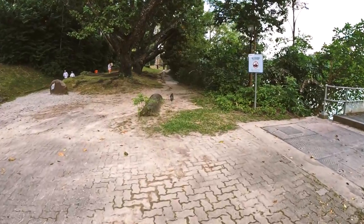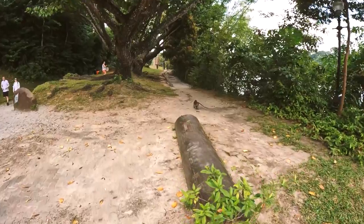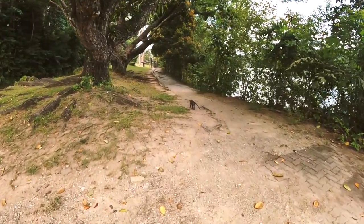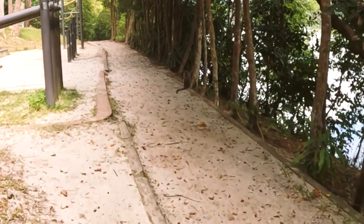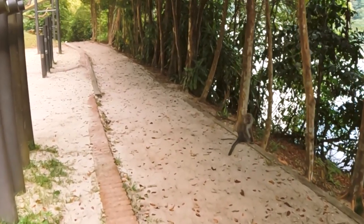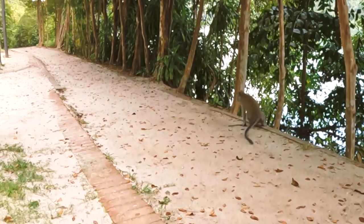It's another monkey. Enjoy your parks. Really a skinny monkey here. Monkey guys, another. So it's a monkey. I'm just gonna take a picture. So cute.